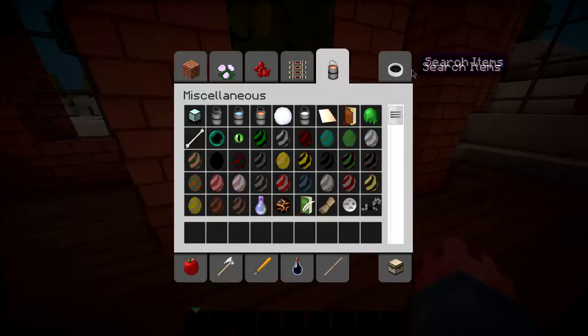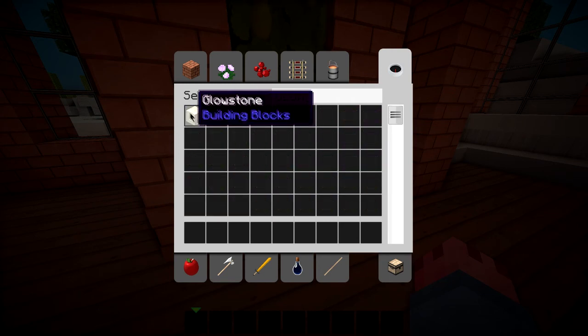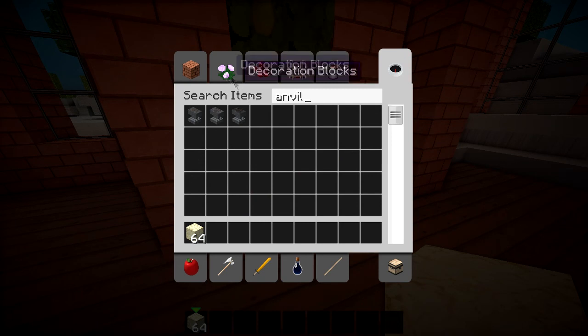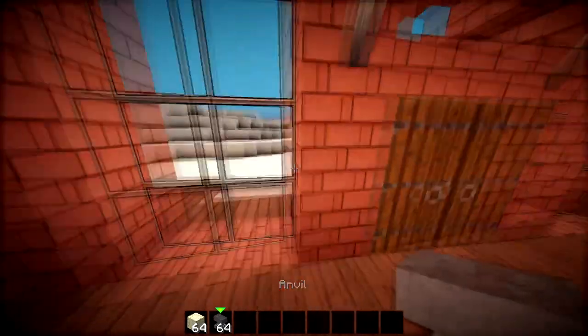Why did you remove the anvil here, actually? I preferred it with the anvil. I think I prefer it like that.